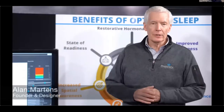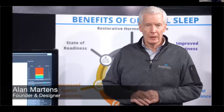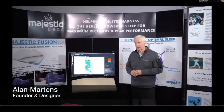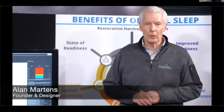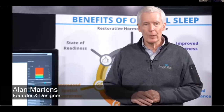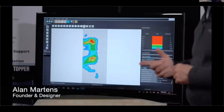We're using a tactile pressure mapping system that is used for research and development. We're using a national brand innerspring mattress that is used in upscale hotels, including the Four Seasons. This will demonstrate the pressure that these types of hotel beds put against the body.